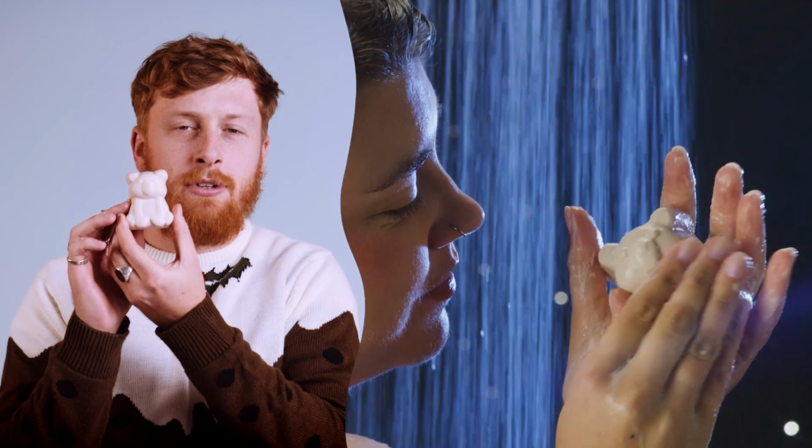Snow Bear. This cute little bear contains Tonka Absolute and oat milk, meaning it's super calming for the skin, and it's got a cute little design. It would be just perfect for a little stocking filler. Oh, smells good. That's a bit of a weird reaction, wasn't it?